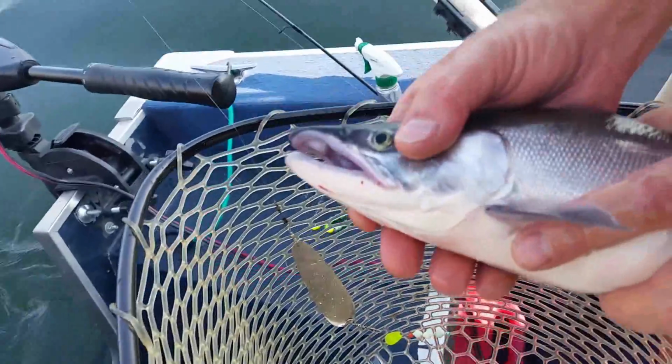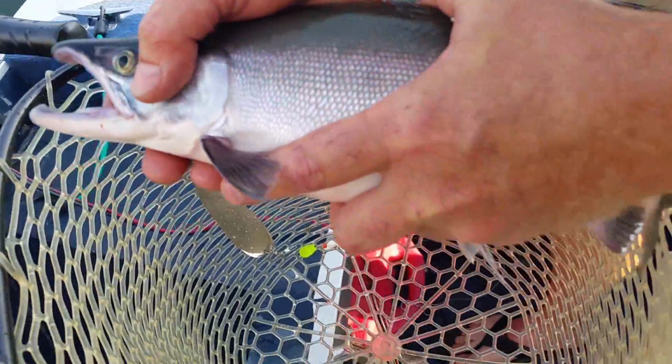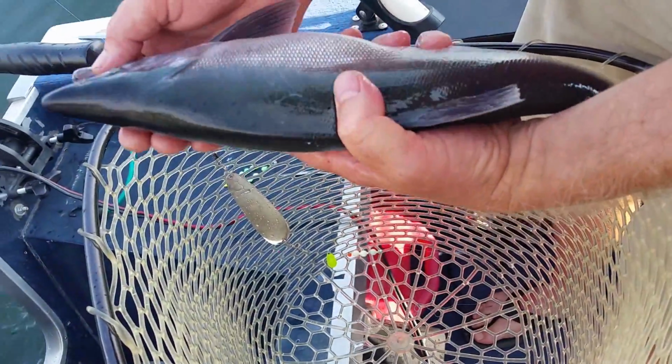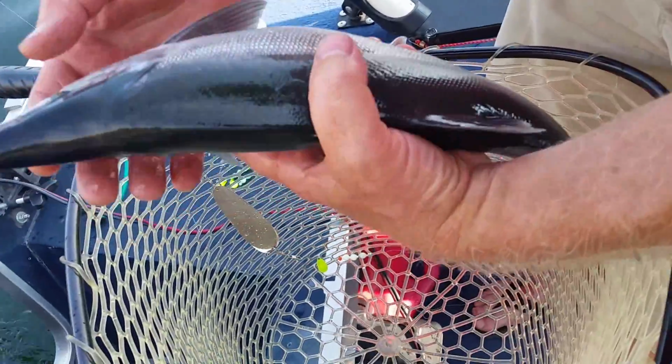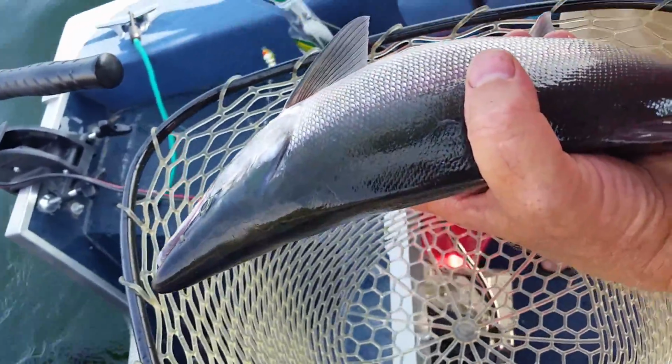Let's see. What a beauty. Getting a hook nose. Starting to turn pink on the sides. Nice. Yeah. Beautiful fish. These make some nice steaks.